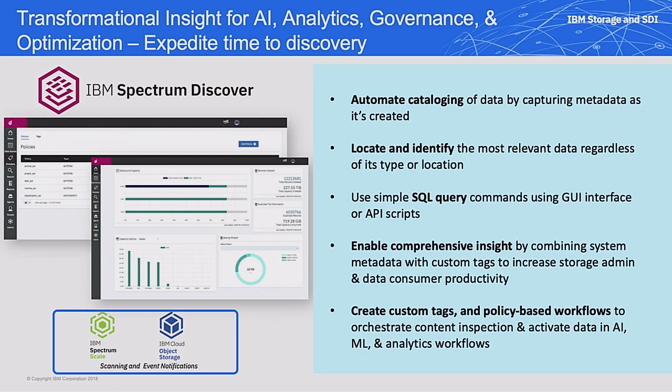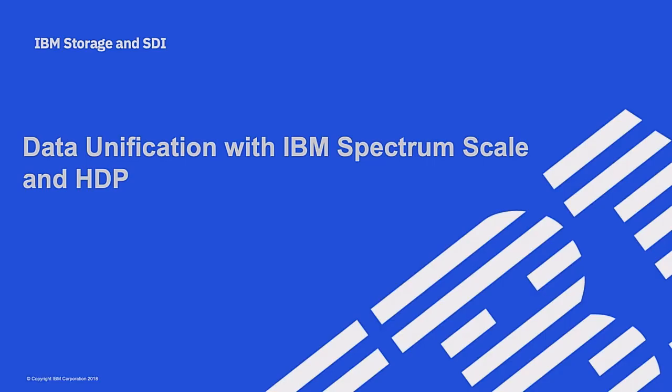We have Spectrum Discover. So if you're trying to figure out what that data is as it goes through the pipeline, I said again we have ingest, right, and then we have the classify stage, and this is where Discover would come in. It does a lot of things for us, but one of those things is the automatic cataloging of data, of metadata as it's created. It allows you to also tag some of the metadata, add more to that metadata so it can be more useful to administrators, for example, if they're trying to figure out what the data is and where it should be, and then from that data you could also tell when it should be moved to different storage tiers. So that's a fairly new product that we have.